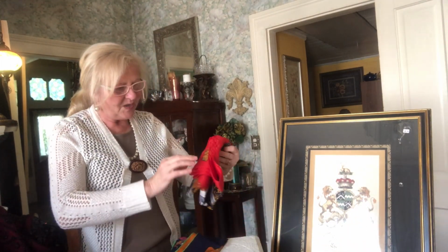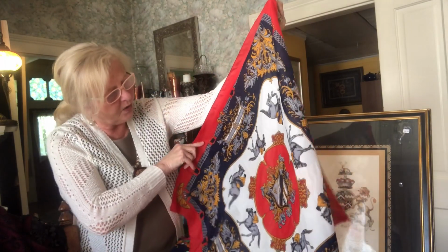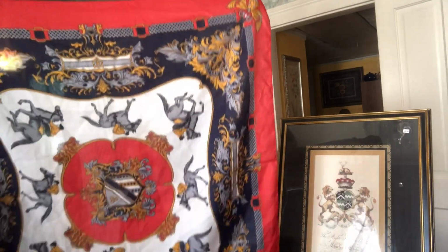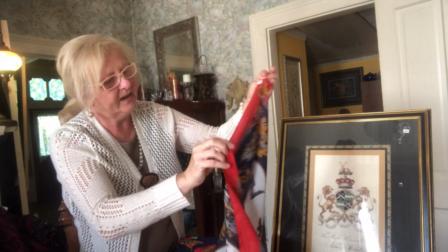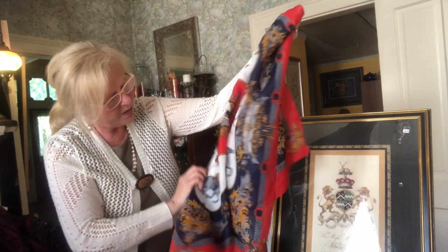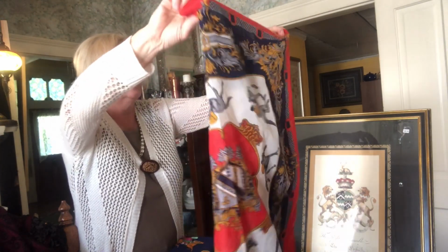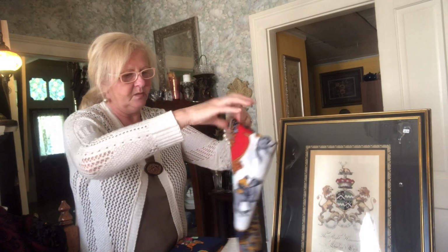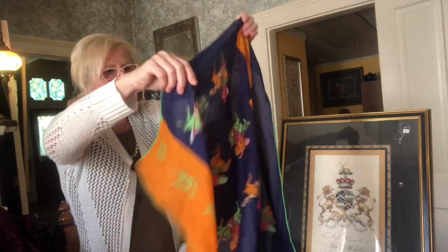Okay, so the next two, considering that we just had the Kentucky Derby, of course, I was drawn to these. Look how pretty those are. This one was $1. Still have the tag on there. And again, I went over it really carefully to make sure there were no holes or anything like that. But I just love this scarf. I think this one is really pretty. So that one reminded me of the Kentucky Derby. I love anything equestrian.